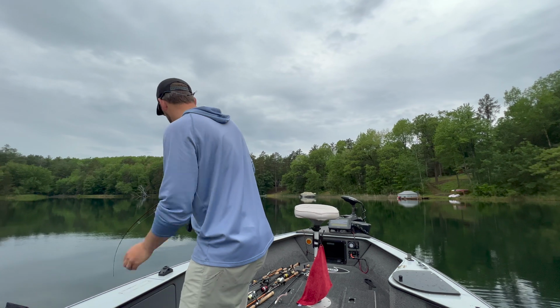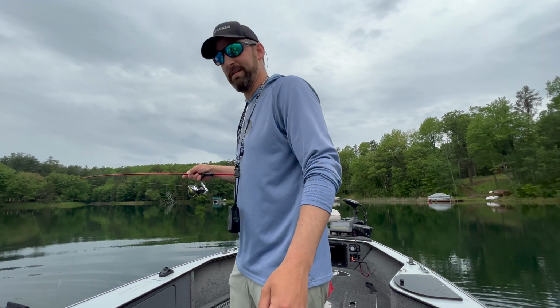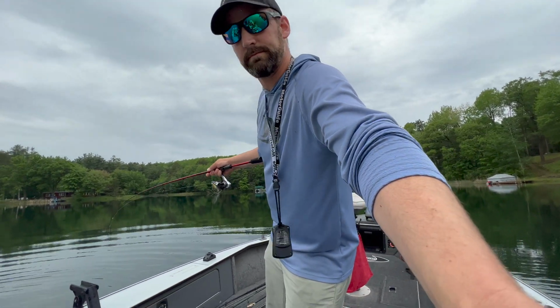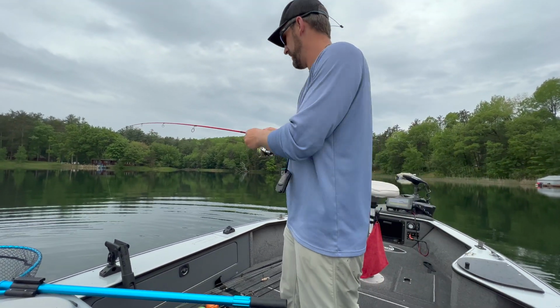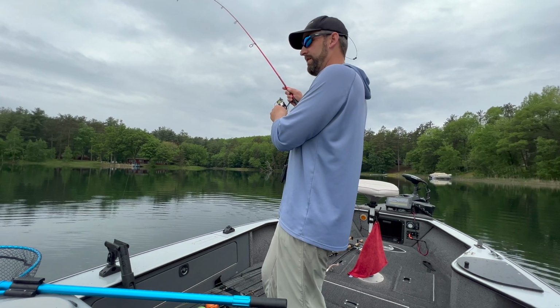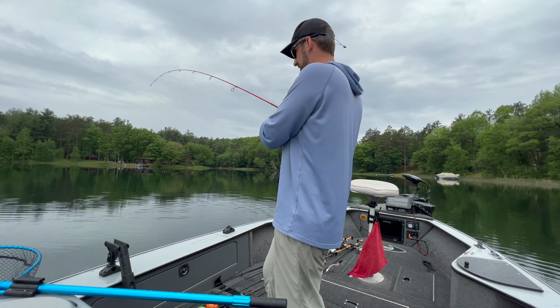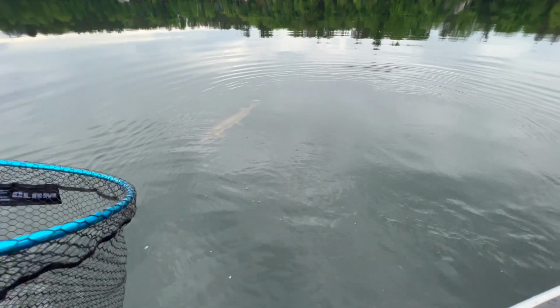Okay, I expected that. He's starting to get tired though. I just made the common mistake of underestimating how tired this fish really was. This fish was nowhere near ready to be landed yet. It's just a game of who tires out first, and you can't rush it with a fish this big. You just gotta get this Fortis below him.